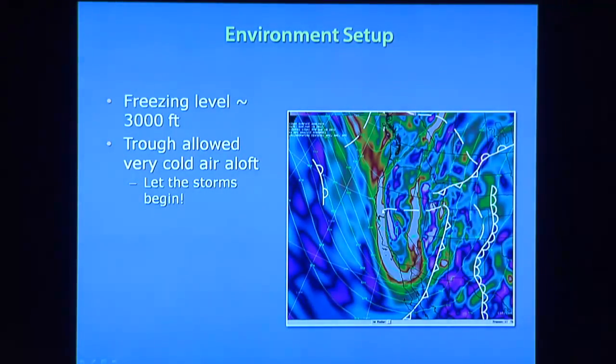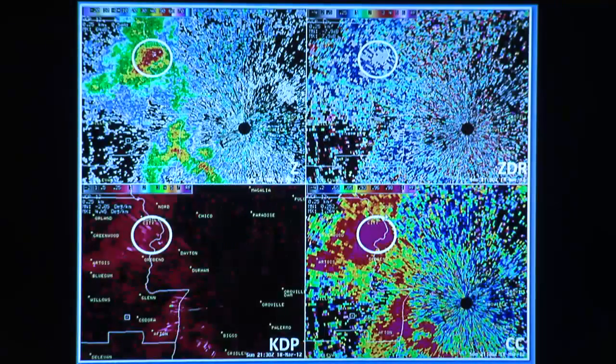Right along in here. Anyways, what you can see is a very deep trough that's digging into the area, and it's allowing for very cold air aloft to come in, and that's setting up a very unstable environment for this time of year. So I basically say, let the storms begin. And just looking at reflectivity, what are y'all thinking?